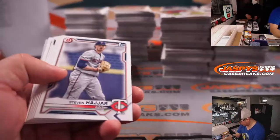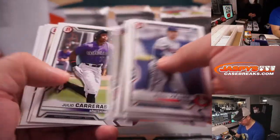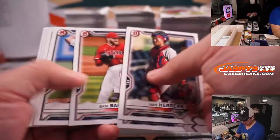All right, so those are our three autographs out of this jumbo box. Let's see if we can find some low-numbered parallels, perhaps.